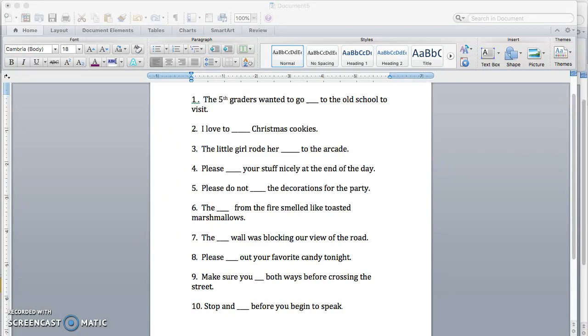Number 5, wreck. Please do not wreck the decorations for the party. Wreck. Number 6, smoke. The smoke from the fire smelled like toasted marshmallows. Smoke.